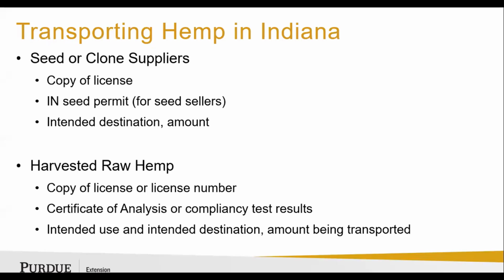So for transporting hemp in Indiana, because we do have some processors, and we actually have a pretty large scale processor up in Michigan City, so really close for Illinois, Michigan, and Wisconsin growers. We're looking for raw hemp material going to those places to have a copy of the license or license number. If it's coming from out of state, they obviously don't have to have an Indiana license, but we want it to be transported with an actual copy of that information when it's coming into the state.